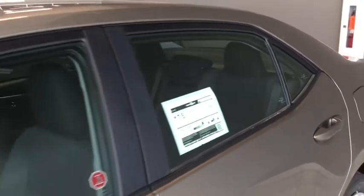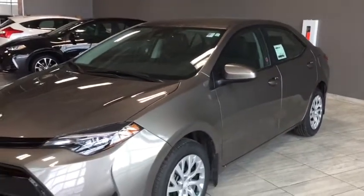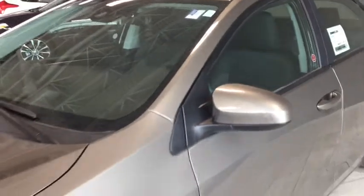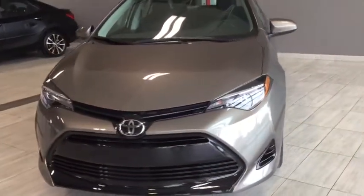Taking one final look at your brand new 2018 Toyota Corolla LE with the CVT. As part of your Toyota Safety Sense, you also have that backup camera and your lane departure warning with steering assist to make sure you're driving away nice and comfortably. But don't just take my word for it. Come on in, take it for a test drive.